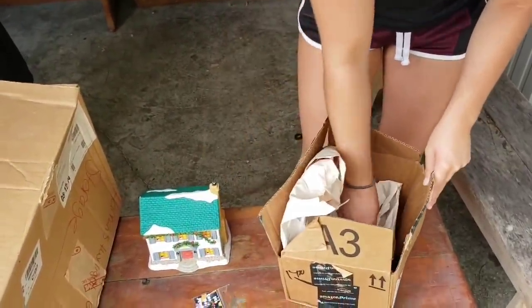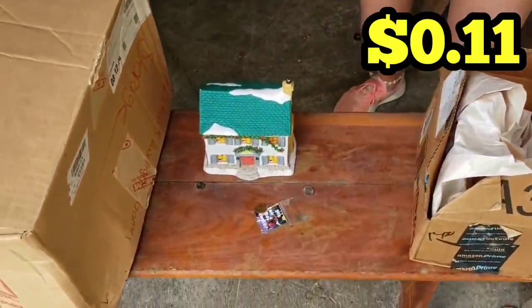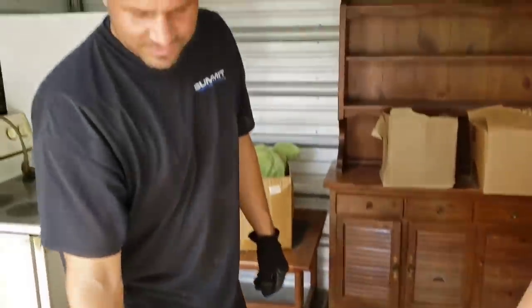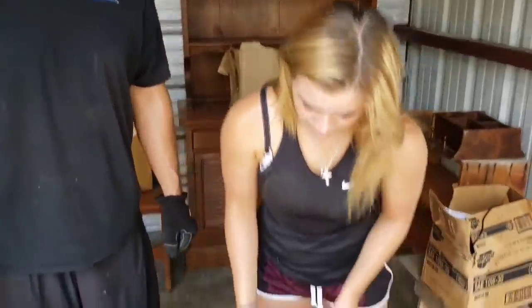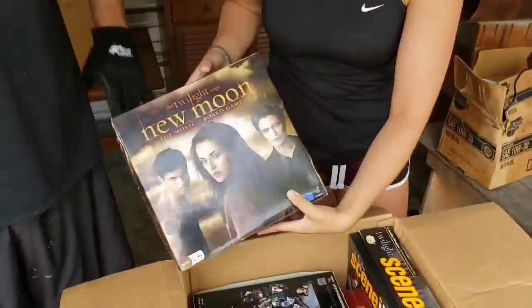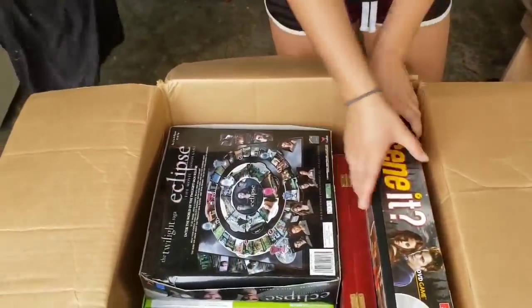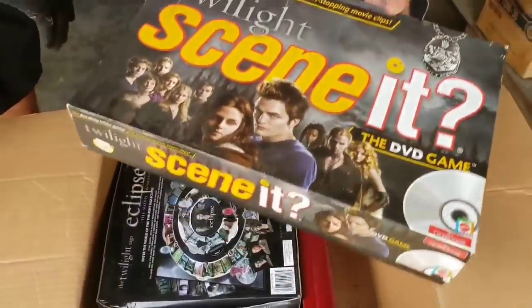There's a ladybug belly button ring. Nice. And a dime and a penny. All right, 11 cents. We got 11 cents. All right, here's another box. Check that box out. Admittedly, we went through all of these boxes ahead of time. We actually got all the garbage out. So we now are showing you the things that we think will resell.